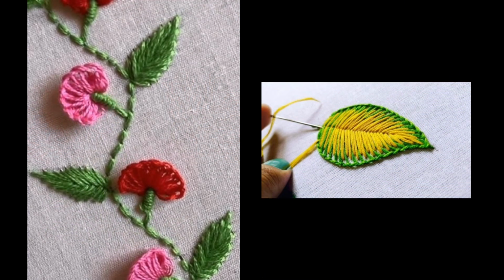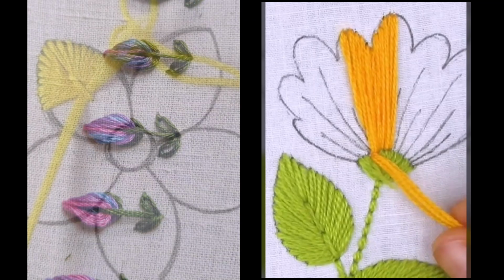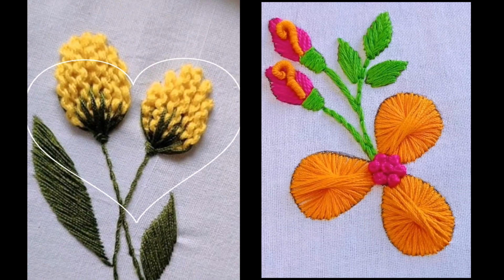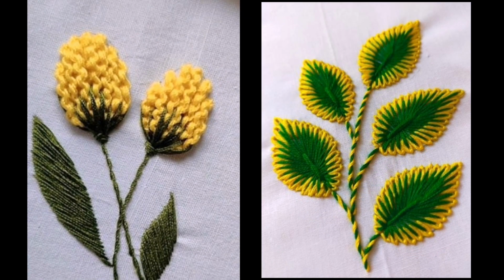Let's talk about thread color combinations. Using the right colors makes embroidery more attractive. Mirror work and bead embroidery add extra beauty. Small mirrors, beads or pearls make designs look rich and festive. These styles are often used for wedding and party wear.